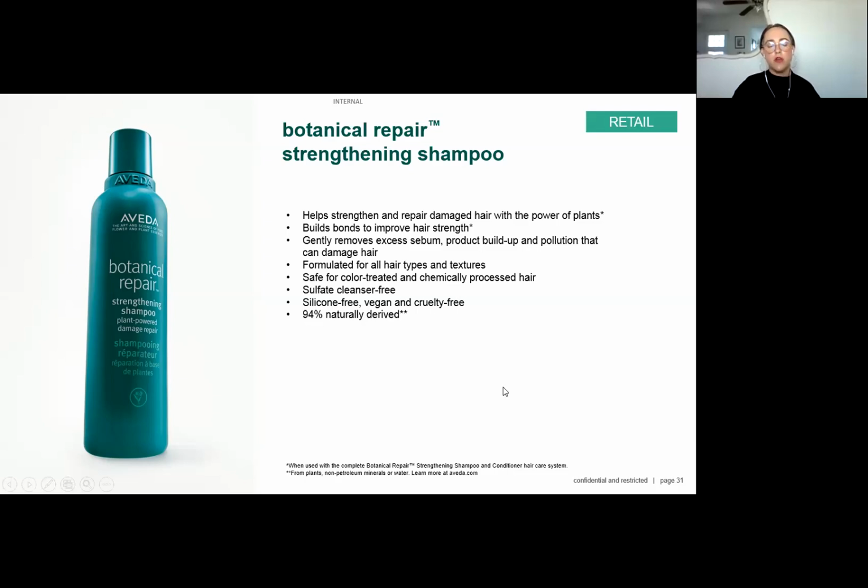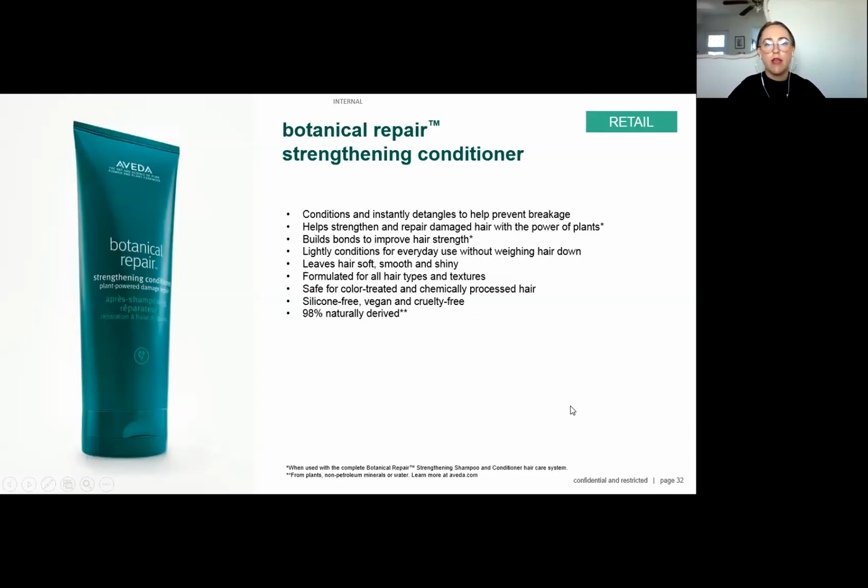But I wanted to show you guys these as well. They're kind of based off of that. So we've got our shampoo at 94% naturally derived. Like I said, even after the use of this shampoo, people were going crazy over it. This is the conditioner they could use every day, and then their intensive treatment would be on top of that.